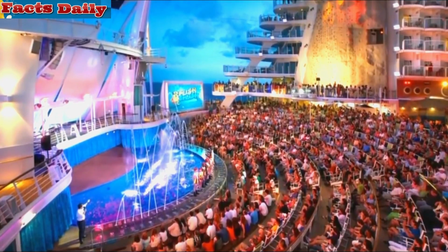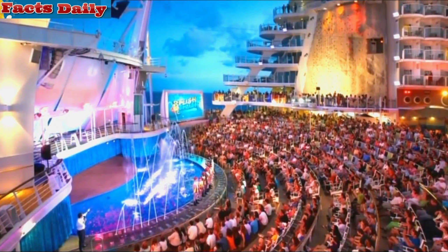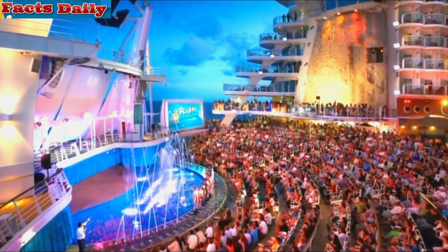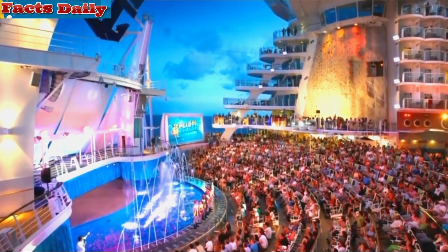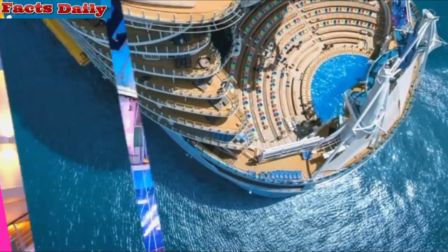Number 3. Oasis of the Seas. The owner of the MS Oasis of the Seas is Royal Caribbean International, and the ship was built in Finland by the STX Europe. It's 362 meters long and 73 meters high. That makes it the second largest ship ever built. The ship can hold more than 6,000 passengers. Due to this, it broke the world record.